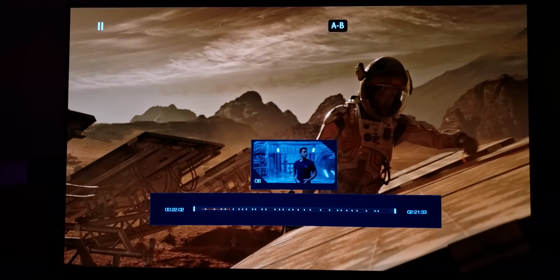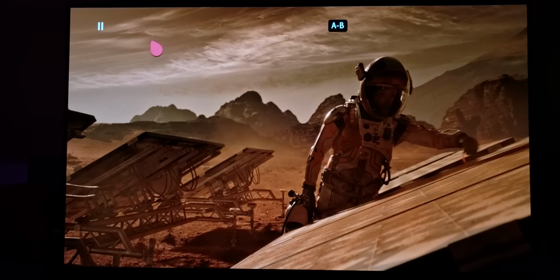And look at the definition of the Martian sky here. The definition of the skies. The dust that's being picked up in the air. These other little brownish clouds. The little grayish stones over here on this little peak of a mountain. All of this detail you get to see much, much better. And the dust that's being picked up here, you get to see it much, much better. So you see all this detail much better in OLED.